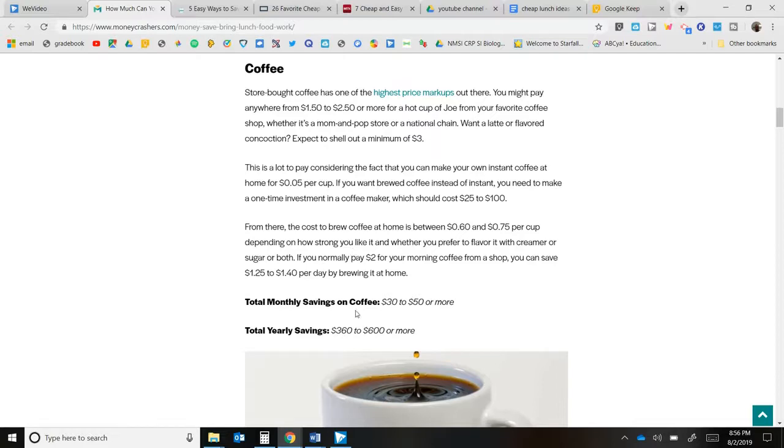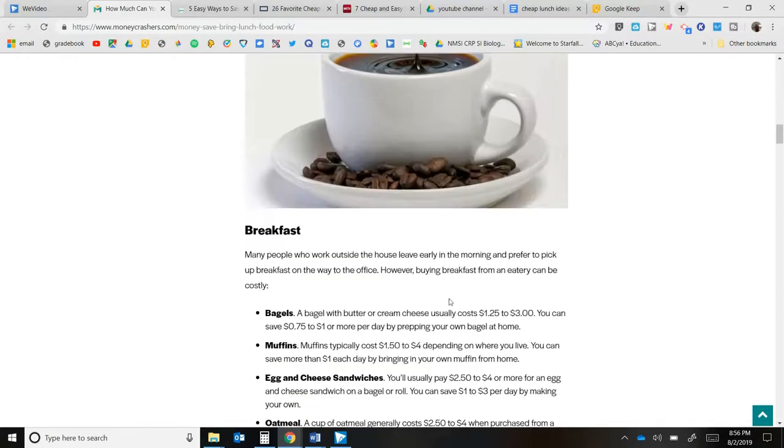So you could easily save $30 to $50 a month on just coffee. Imagine putting $30 a month into your Roth IRA and having it grow at 10%. Makes a lot of difference.